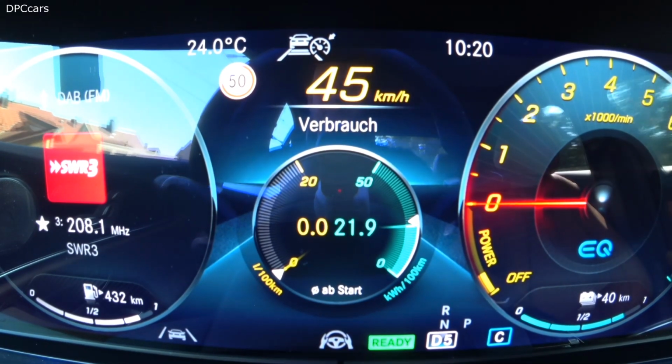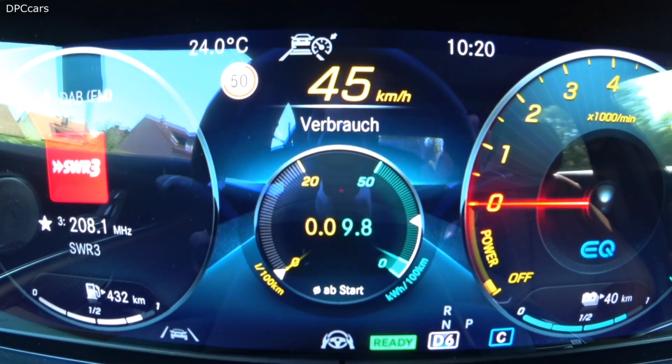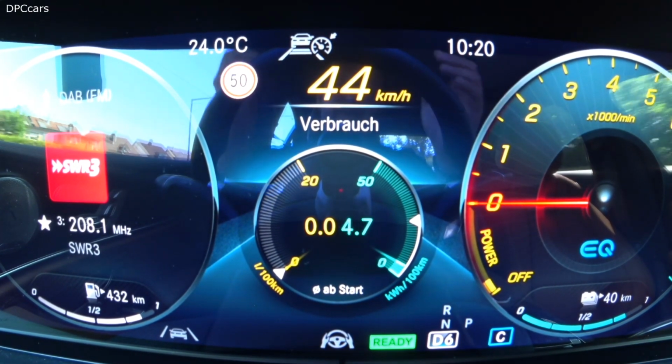So I've just started my trip, and my car now shows me I didn't use any petrol at all until now. So I only use my electric energy here, and this really is nice. It still gives me a figure of about 40 kilometers of range, and so you can see with this combination you can really save some fuel.